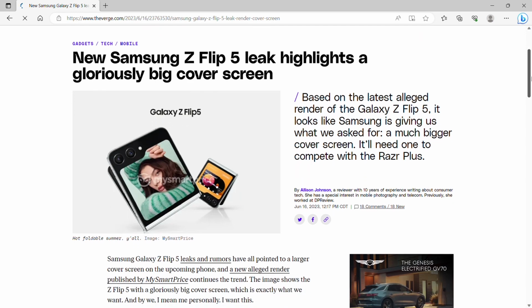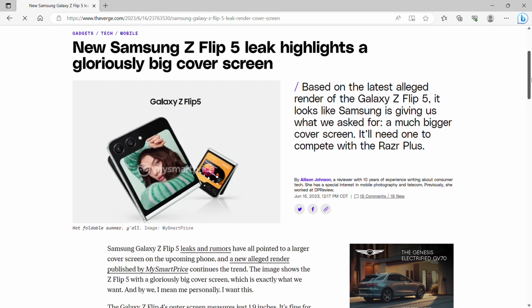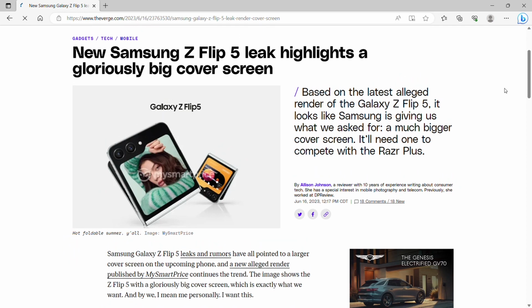I wouldn't expect a whole lot different other than that. The price point is probably going to stay the same at around $1,000. I could see Samsung trying to squeeze a little bit more money out of people, so maybe $1,200, maybe they kick it up a couple hundred bucks, but we'll see what happens. Just so you know, the cover screen display on the previous Z Flip 4 and Z Flip 3 was just 1.9 inches. So I would say upgrading from a Z Flip 4 or Z Flip 3 to the Z Flip 5 probably is going to be worth it, just based on the fact that the cover screen is going to be so much bigger and so much better. I think it's definitely a really cool change.